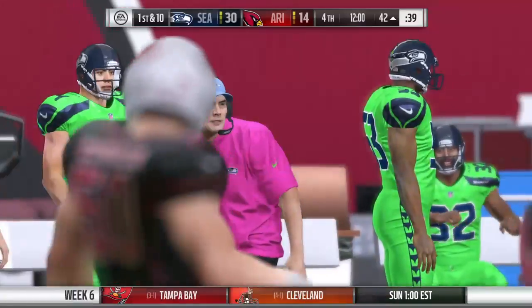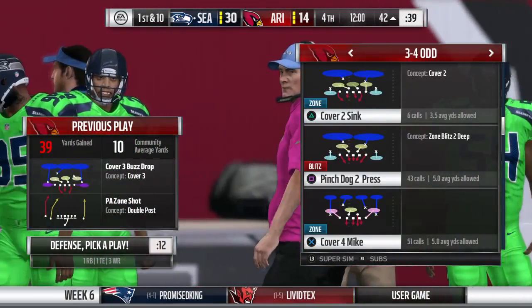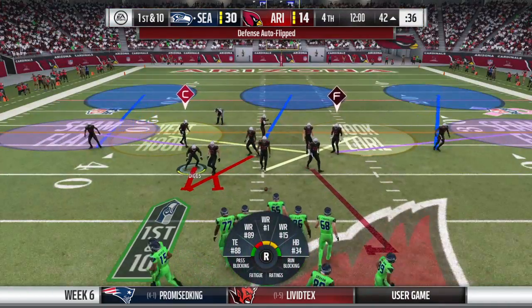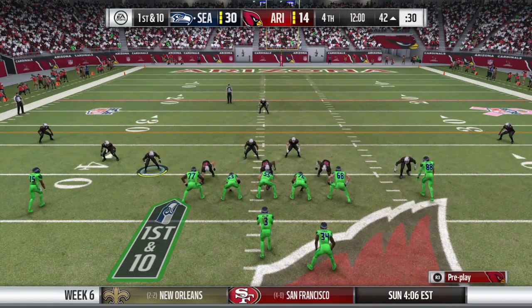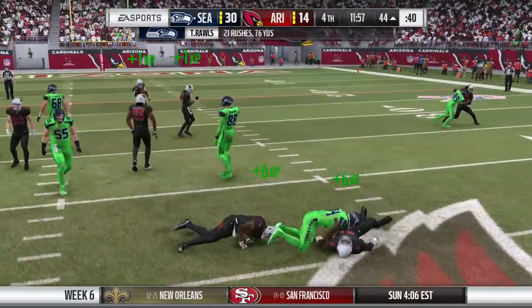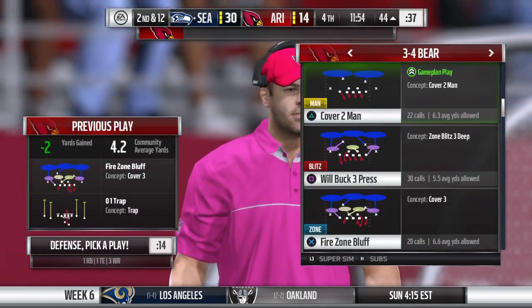Back now here on EA Sports. It's the Seahawks with the possession. They also have the lead here as we get set for the 4th and final quarter. They'll run it now out of the gun. And he is going to lose yardage here. It's a loss of 2 there, bringing up 2nd down.